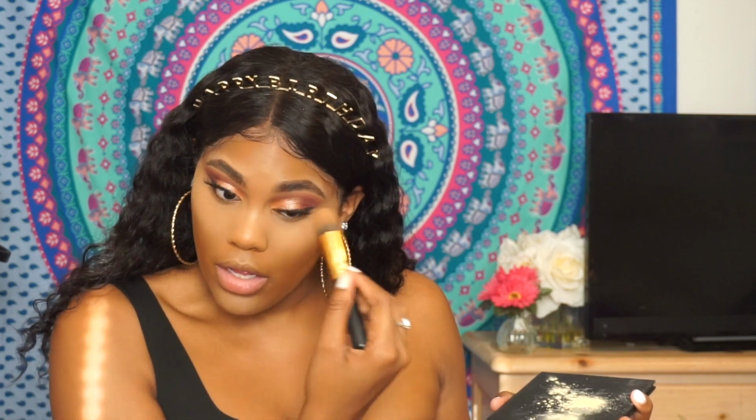And it seems to be setting the concealer really good. Like, it looks really good under my eye. It just effortlessly set all that and mattified without looking cakey at all. If you can't see how flawless my face looks, hopefully the lighting is good and you can see everything. Flawless.